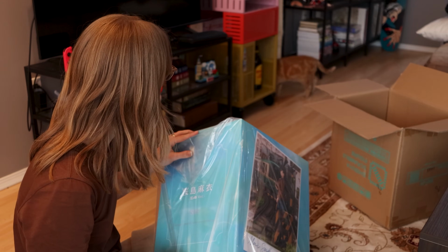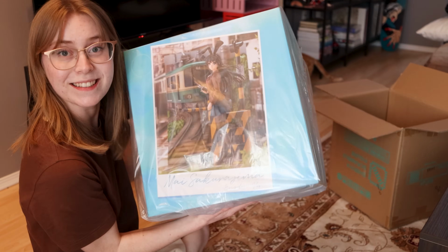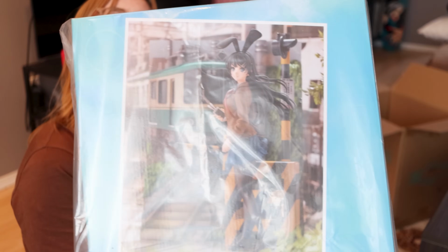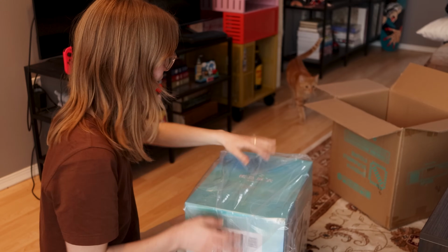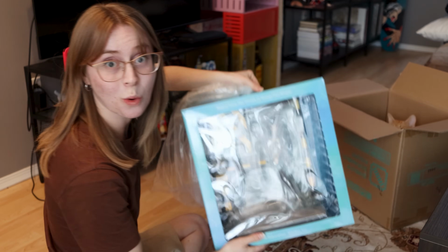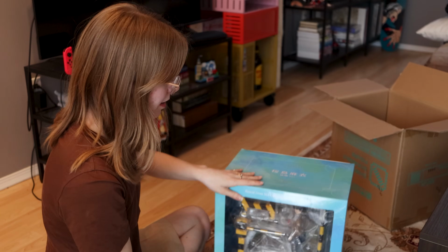Anyway, is this my figure? Can you guys see? It's kind of reflecting off the window, but I am so excited for her. Here it is. The box is quite big. I mean, it's a big figure that has a big backdrop to it, but it looks so pretty in the box. eStream makes really, really nice figures.